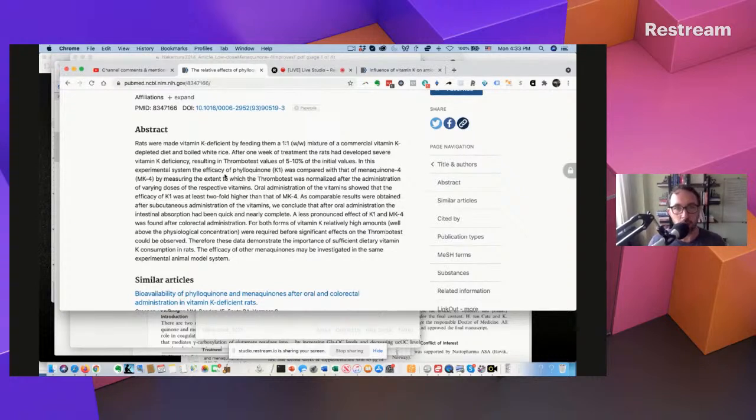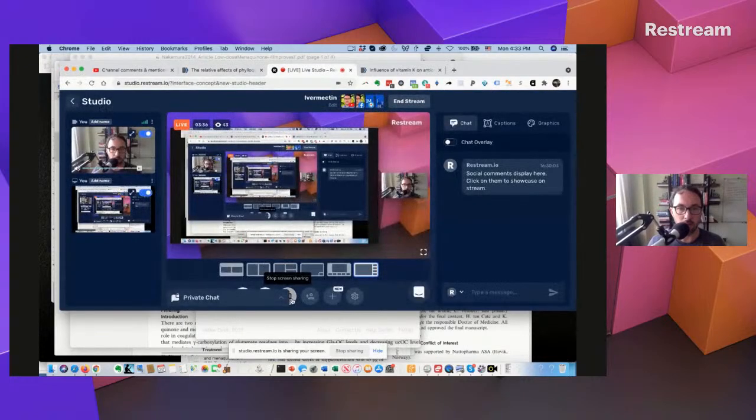So they go on to say, in this experimental system, the efficacy of phylloquinone or vitamin K1 was compared to that of menaquinone 4, MK4, by measuring the extent to which the thrombotest was normalized after the administration of varying doses of the respective vitamins. Oral administration of the vitamins showed that the efficacy of K1 was at least 2-fold higher than that of MK4. Okay, so let's pause for a moment and think about what that means.